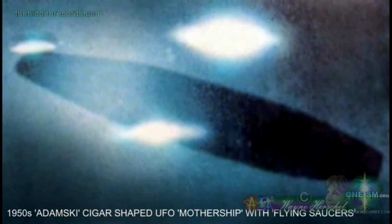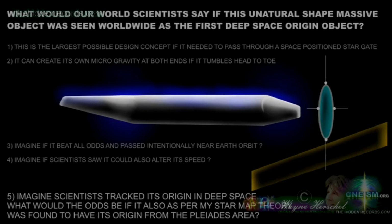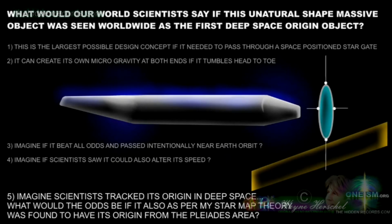But the most common sighting of ufology, of large UFOs, are the cigar-shaped UFO. And this is one final clue that needs to be decoded: the Adamski cigar-shaped UFO mothership from the 1950s. Adamski says that these UFOs actually come out of this mothership. Look at that shape. This is the common shape that has been pieced together from research. Now, for this to work, it is absolutely fantastic to be long and thin, so that it can go through a stargate that is positioned in space.